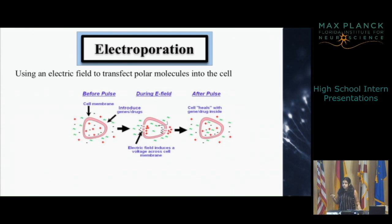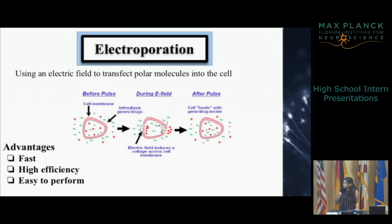Now, some of this genetic material will get trapped inside of the cell, and when the temporary pores close, the gene then can be expressed. There are numerous advantages to using this type of transfection, one being it is fast, it is highly efficient, and it is easy to perform.